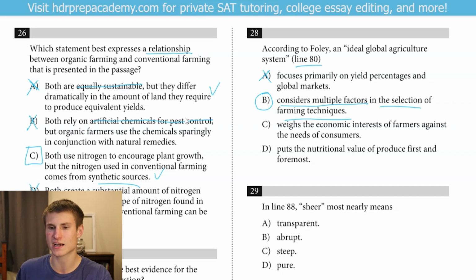If we take a look at C, weighs the economic interests of farmers against the needs of consumers. No, because that's only weighing one interest. We want to weigh multiple in the consideration, environmental and social as well. And then D, puts the nutritional value of produce first and foremost. No, that's not what we're doing. Like we said, we want to take that mixed approach, weighing a multitude of factors.